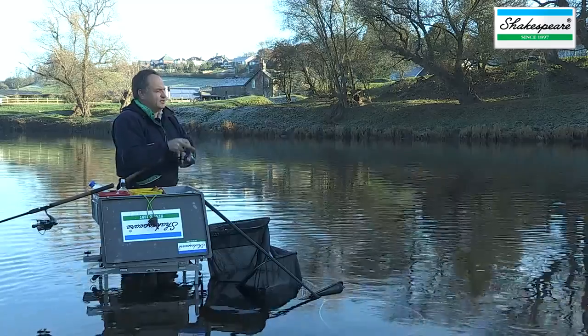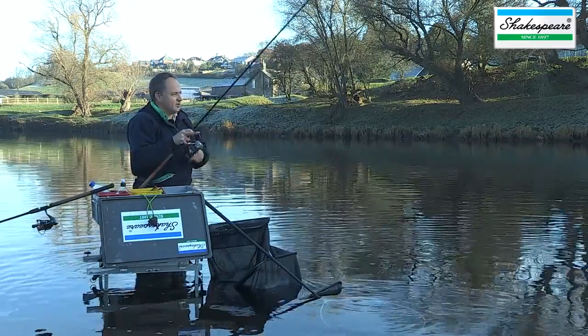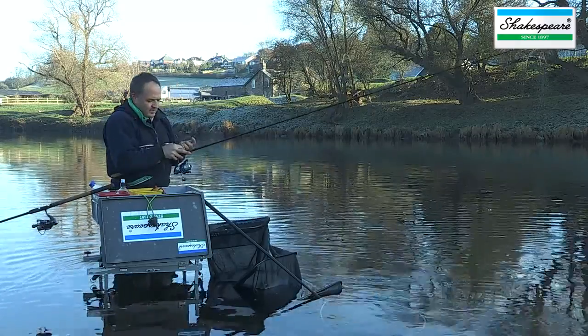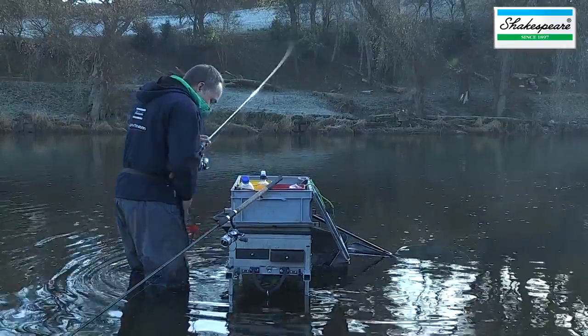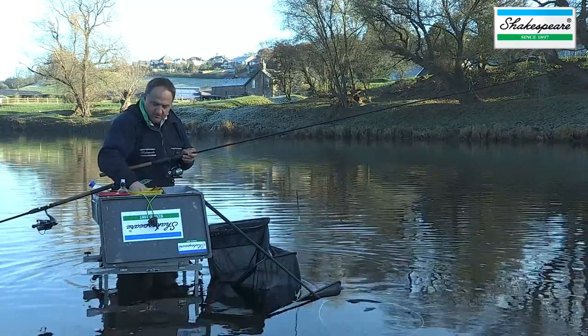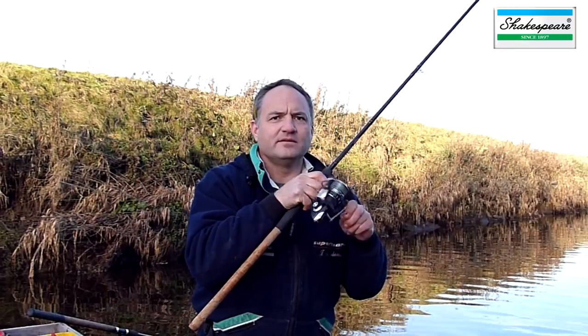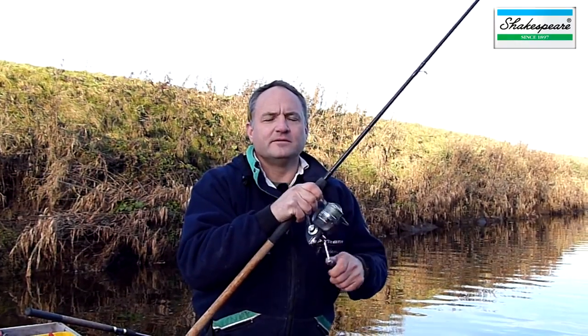So in order to maximise the efficiency, what I've decided to do is bring my box out with all my gear and terminal tackle and bait, but I'm also utilising this waist apron, which is absolutely fantastic when you're fishing on rivers and you're standing and fishing the float like this.